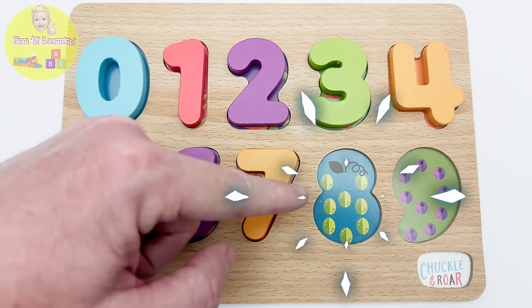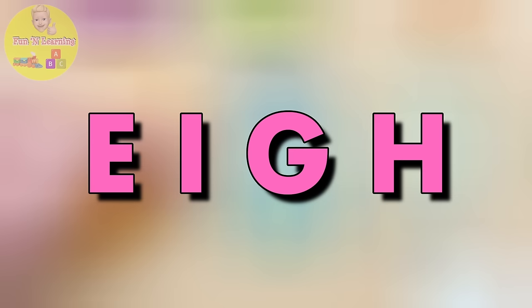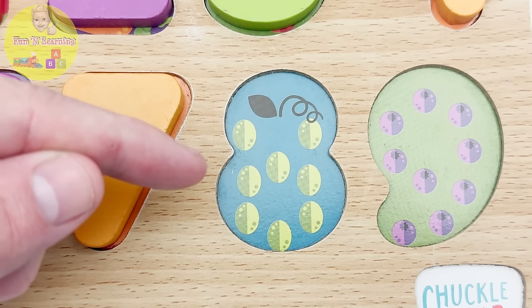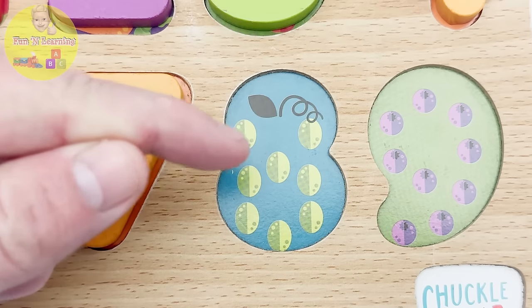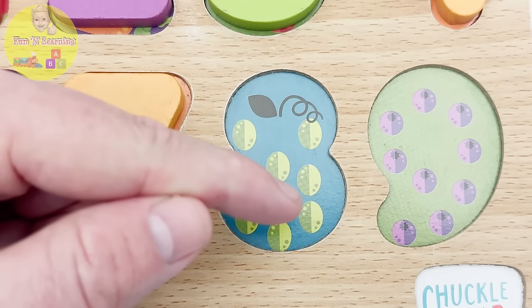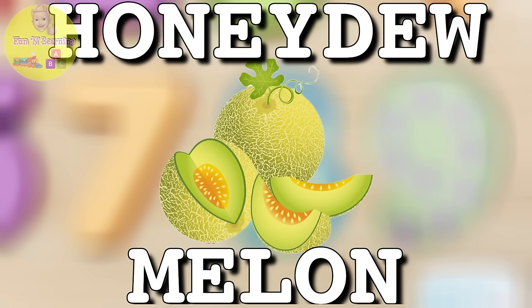The number 8. We spell 8. E-I-G-H-T. I see a green fruit on the number 8. In fact, I see 1, 2, 3, 4, 5, 6, 7, 8 honeydew melons. Honeydew melons can have a white or yellowish skin with a green inside. It's a sweet and refreshing snack.